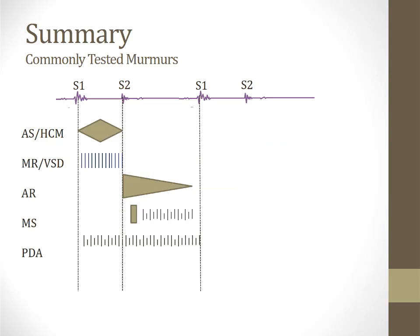I'll finish with this slide summarizing commonly tested heart murmurs. Aortic stenosis and hypertrophic cardiomyopathy are a systolic crescendo-decrescendo murmur. MR and VSD are holosystolic murmurs. Aortic regurgitation is a blowing diastolic murmur. Mitral stenosis has that opening snap followed by a diastolic rumble. And then finally, a PDA is a continuous murmur.